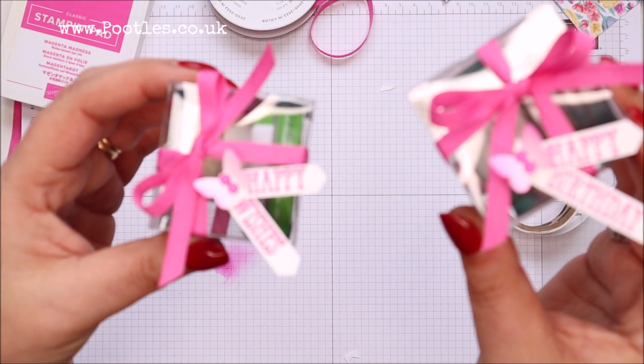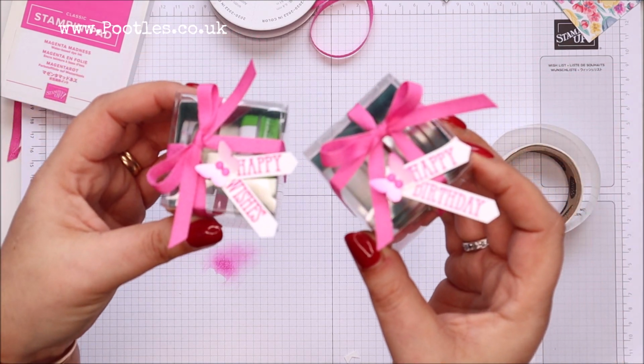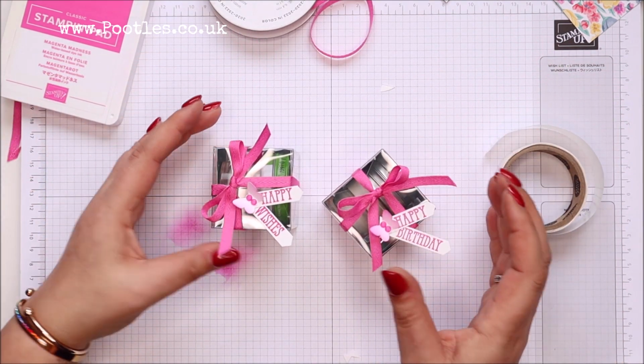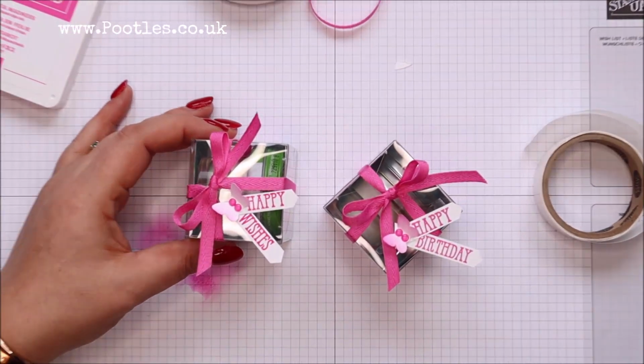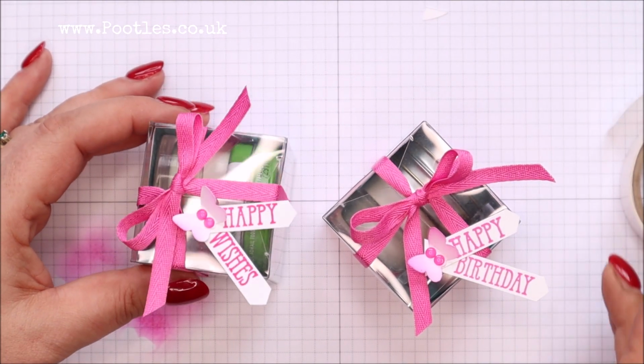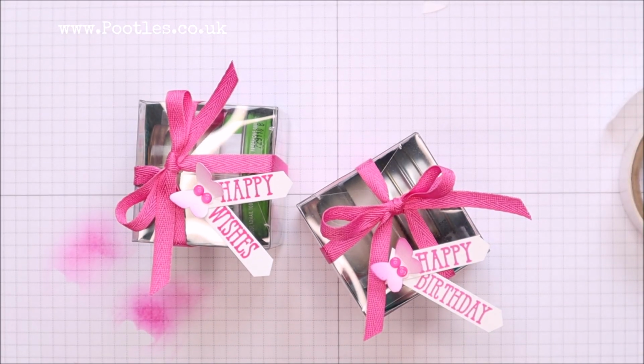Seriously, what's up with the focus? It doesn't want to play, does it? You get the point. It's cute. Maybe if I focused this way it would be, but look, there you go, you can see them now. I think they're lovely and utterly charming.